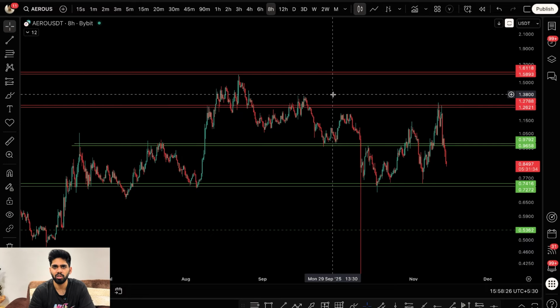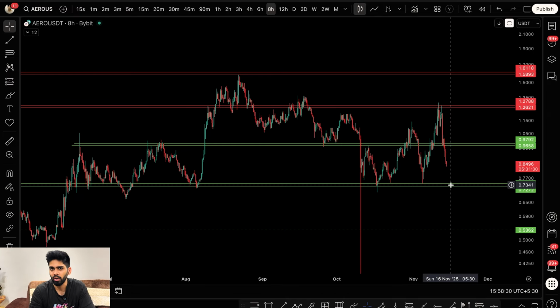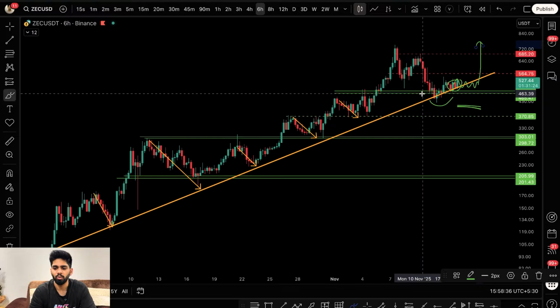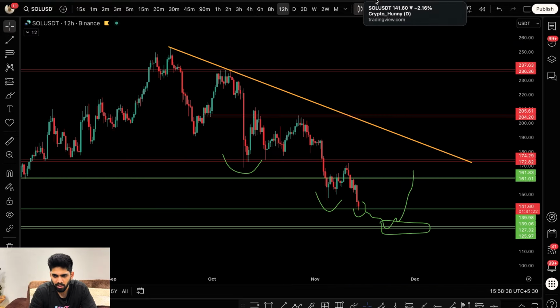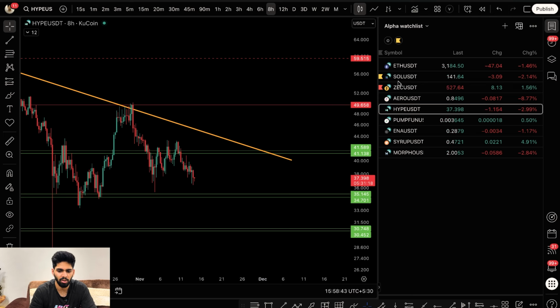Don't try to catch the falling knife. Do not say, oh, I'm going to buy this support, I'm going to buy that support. No, you shouldn't be buying this support or that support. If you want to be in trades, you be in the Bitcoin short position. If you want to be in trades, you be in the Zcash long position. If you want to be in trades, you buy Solana when it comes down to 125. As simple as that. Do not look at Arrow.